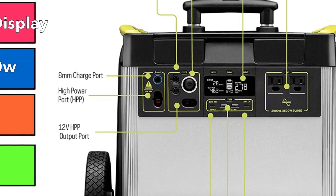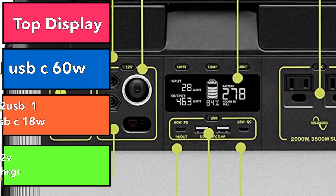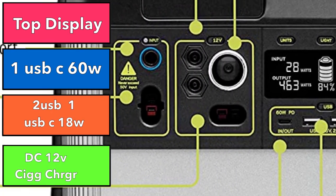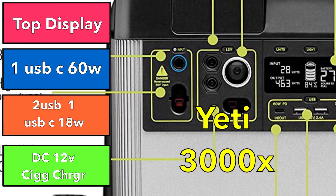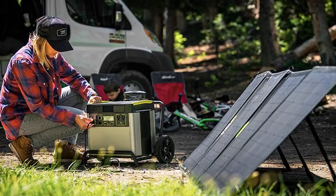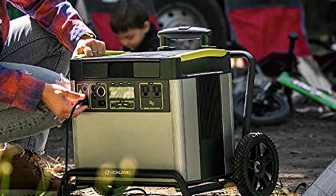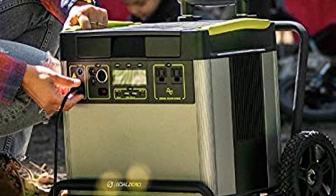All the Yetis, including this one, have top rated displays with a lot of information on charging, discharging, a number of ports including DC 12 watts, cigarette chargers, USB-C 60 watt and USB-C 18 watt ports. The Yeti 3000 is a top performer, and you'd find it in many different kinds of scenarios, using it to run your cabin or taking your family out for a camping vacation. The Yeti 3000 does it all.